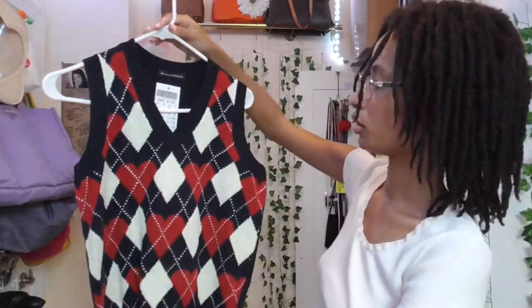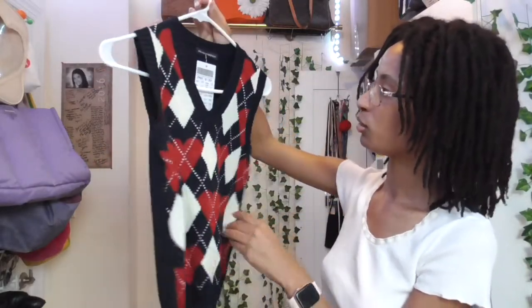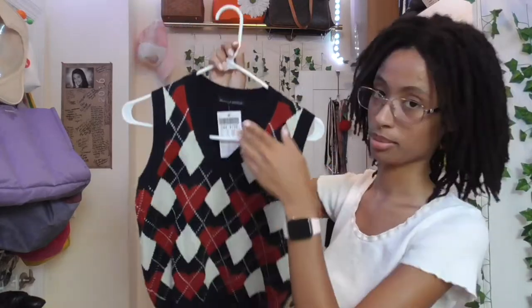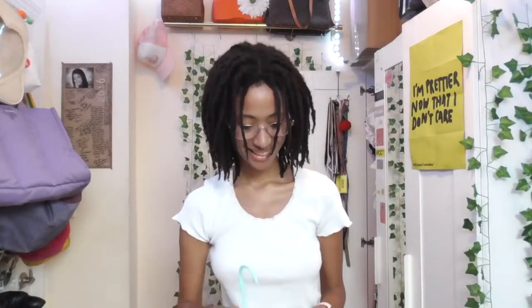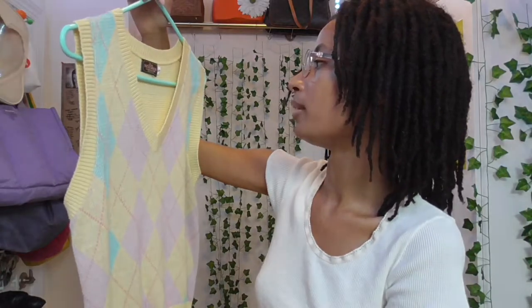This is a Brandy Melville one that I got recently, and it's navy blue and red. I really liked it because of the heart design. I feel like that's super cute, so I'm obviously keeping that one. And this one I'll also keep. This is by Lady Norman.